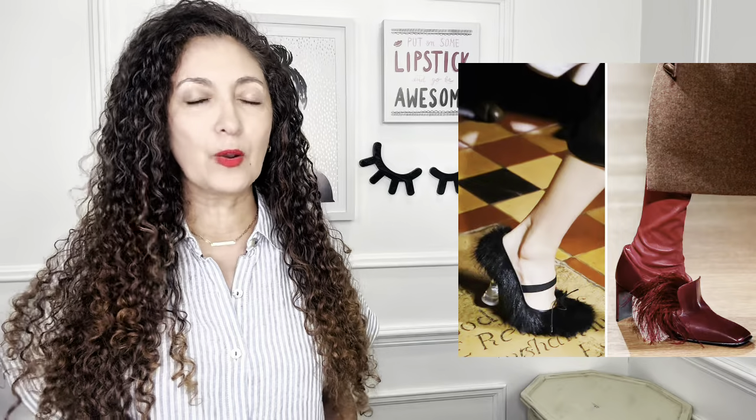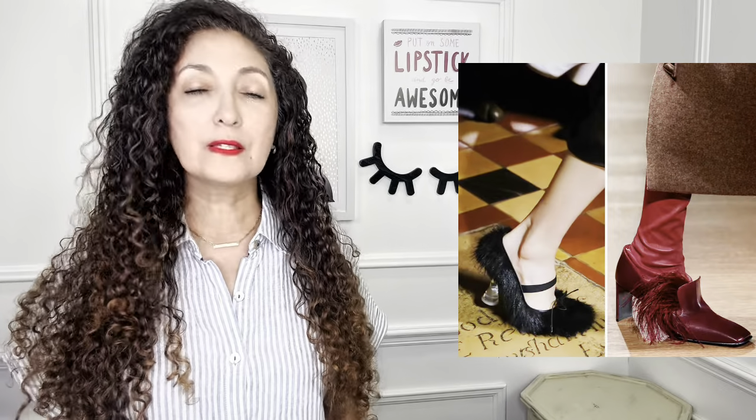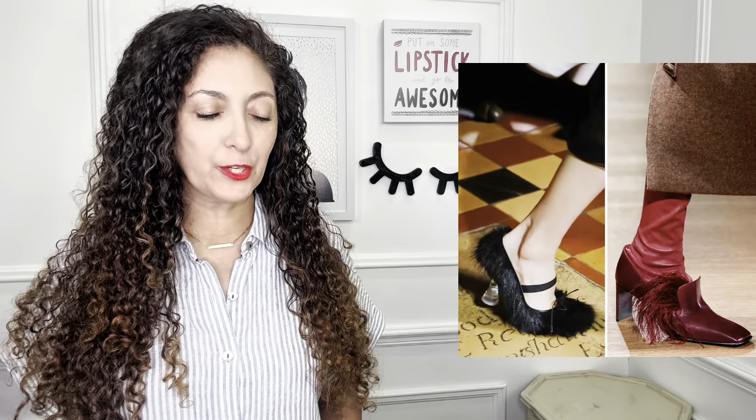So this is the runway look from Simone Rocha. Like this is probably not a look that most of us are going to reach for, but there are, of course, we all saw the Gucci slip-on loafers with a fur on the inside a couple of years ago, but this is sort of a modern version of this. So there's like a fuzzy sandal here and a fuzzy clog. That's up to you. It's a personal style thing, but this is definitely a trend that's happening.